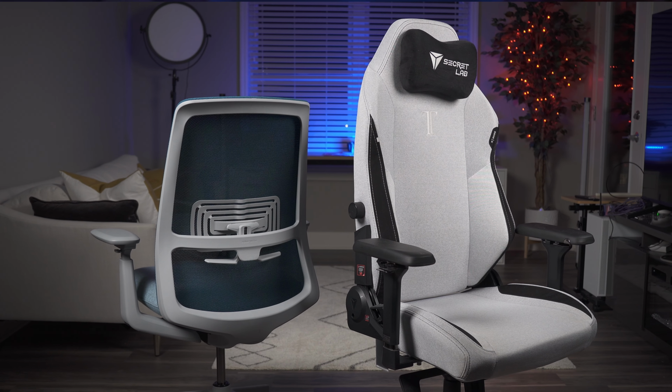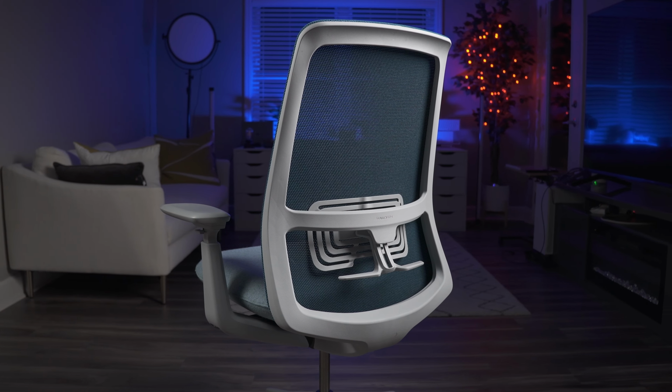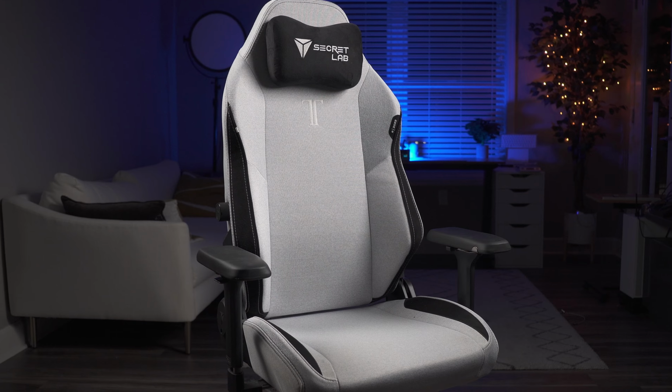Now, with that out of the way, let's jump right in by taking a look at the overall design of the two chairs. Just by looking at them, you can tell that these chairs have very different design philosophies. The Haworth Soji is a classic ergonomic office chair, while the Secretlab Titan follows that racing style aesthetic.